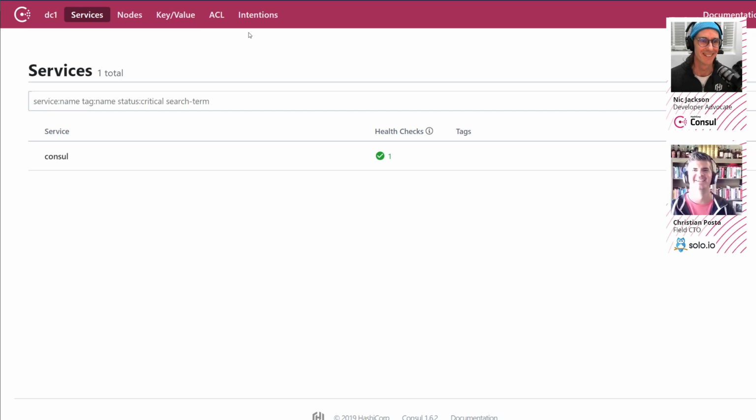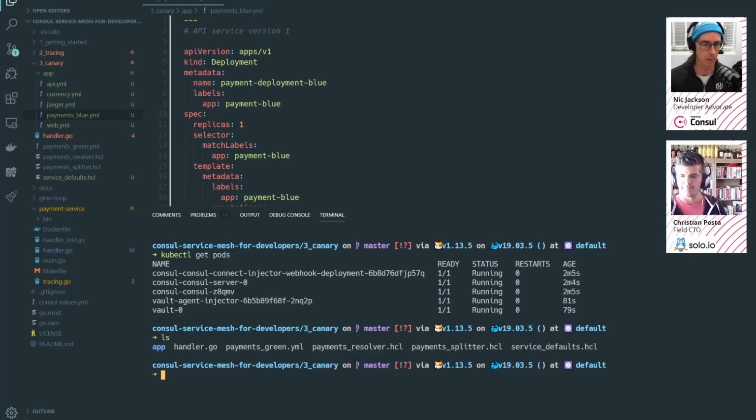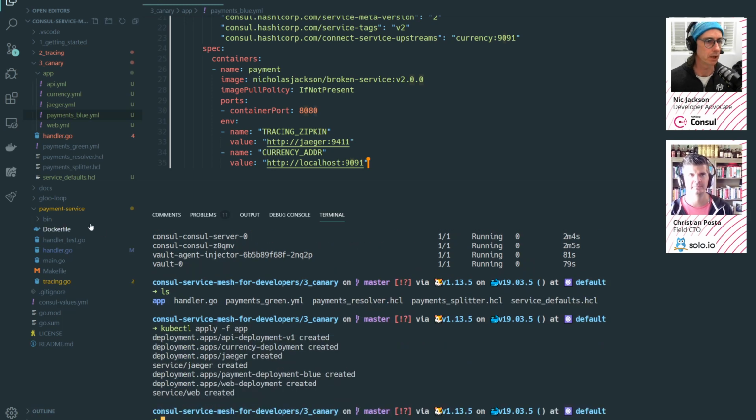So I've got my thing. I need to install my application. So what's my application going to look like? Well, I've got a bunch of Kubernetes configuration files. So let me apply those. kubectl apply -f app. And I'm just going to throw this entire bundle at it. And while that's applying, I'm going to show you what that bundle is.